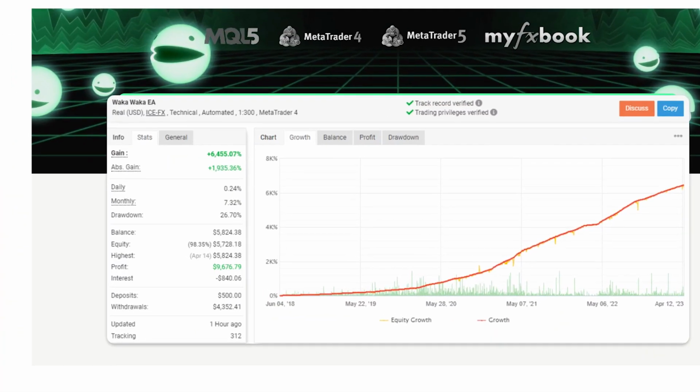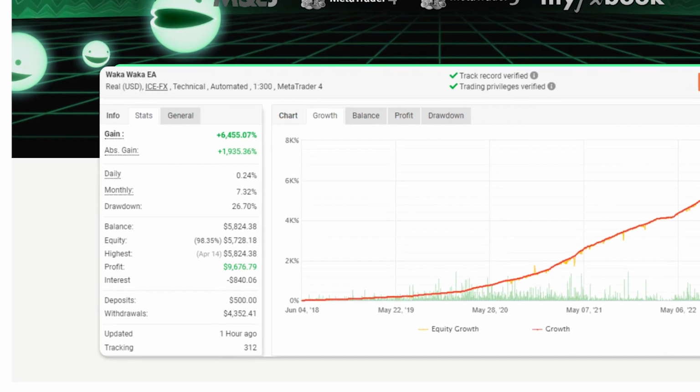So my ultimate goal is actually to pass a challenge and place on my funded account an expert advisor like Waka that is fully automated, and I won't worry about anything or even spend time trading the FTMO account.